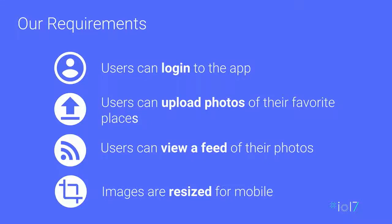So here are the requirements for my application. First, I want to let users be able to log into the app so they can receive a customized experience. I want users to be able to upload photos of their favorite places. I want users to be able to view a feed of the photos that they've uploaded in the past. And I want those images optimized for mobile, so I'm not wasting bandwidth or battery, and so they fit nicely on the screen.